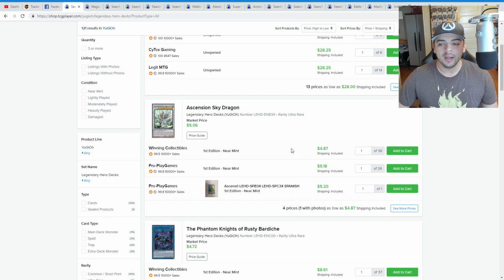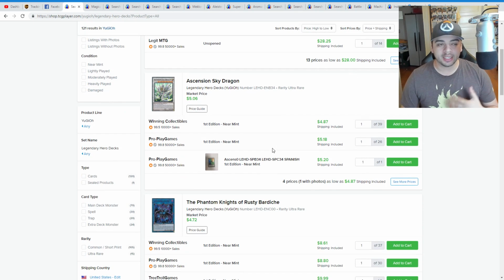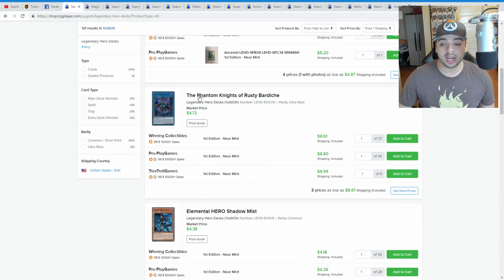But look at the cards. I'm not seeing the value. I'm seeing great reprint value, which I love in these Legendary Hero decks, but I'm not seeing the value as far as what can be really good. What's a chaser card? I don't see that. We're seeing Assassin's Sky Dragon being one of the highest priced cards. It's about $5. Up next, you got Rusty Bardiche.